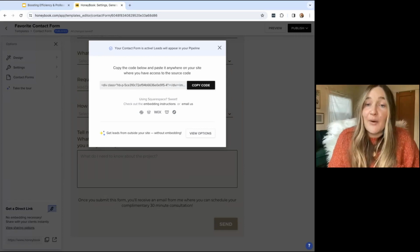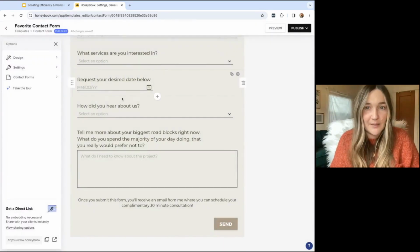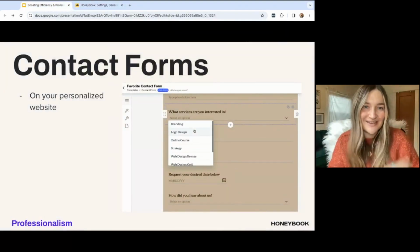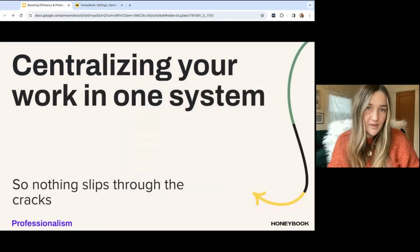Okay, so now that we've gone through all the options for collecting client information and getting that into the HoneyBook system, we need to talk about where they go once they come into the system. Okay, so let's find out.